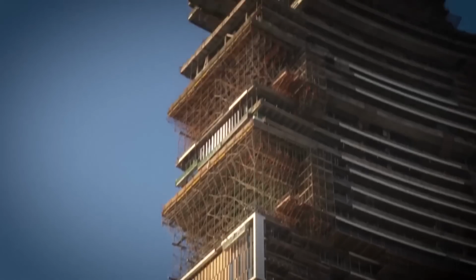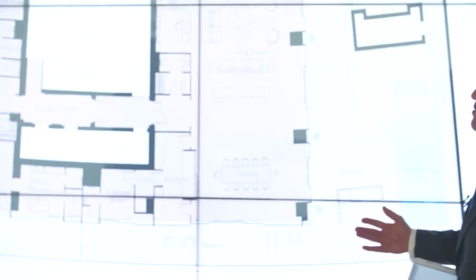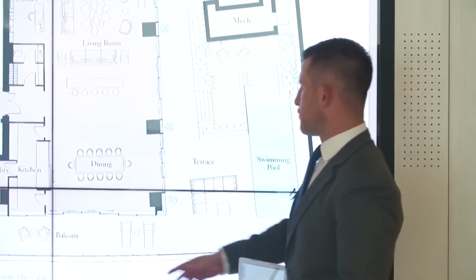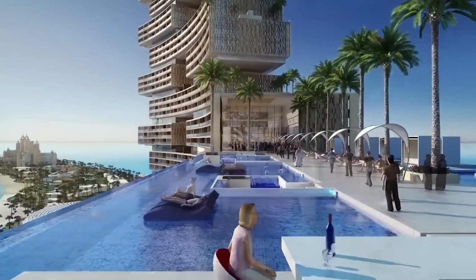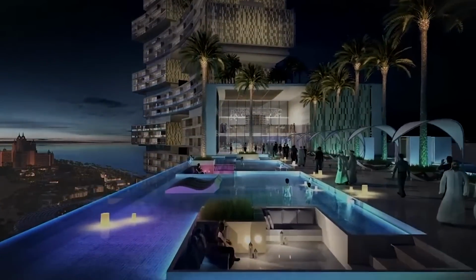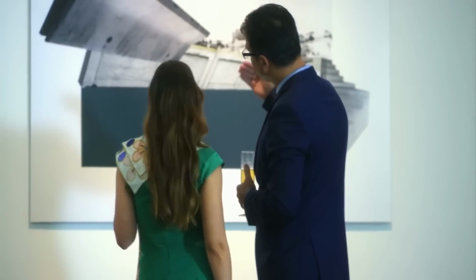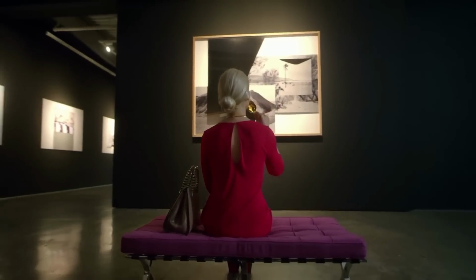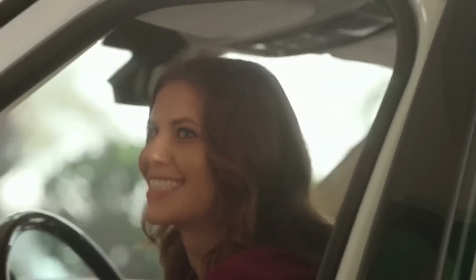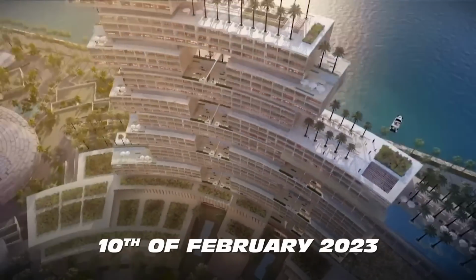Overall, the construction of the Royal Atlantis Resort and Residences in Dubai was a massive and ambitious project that required the coordination of multiple teams and contractors. The resort's unique design and the use of cutting-edge building technologies made it a challenging project, but the end result is a luxurious and opulent resort that offers guests an unforgettable experience. The resort will officially open its doors to guests on the 10th of February, 2023.